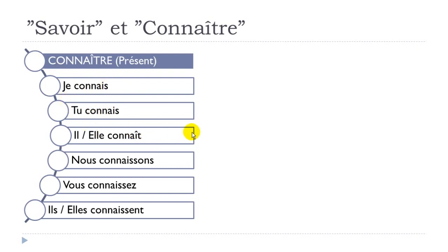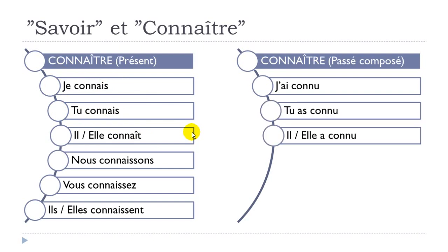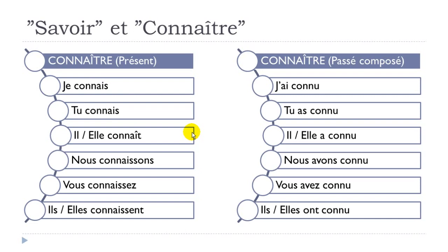Let's see how it goes for the passé composé form. J'ai connu, tu as connu, il a connu, elle a connu, nous avons connu, vous avez connu, ils ont connu, elles ont connu. Same rule: first avoir at the present form, then the participe passé form of connaître, it's connu. So it will go everywhere for each person here.